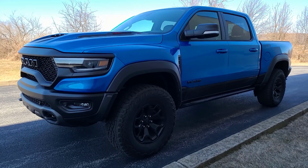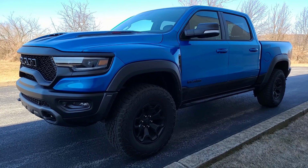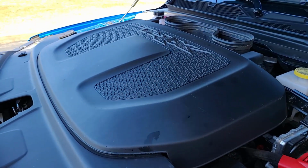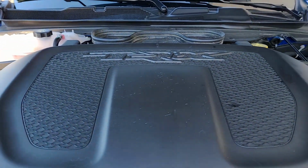So I currently have the 2021 Ram 1500 TRX, and I wanted to take some time to showcase the best features of this thing. So let's get to it. Of course, the first best feature has to be its power plant, which is the Hellcat motor.